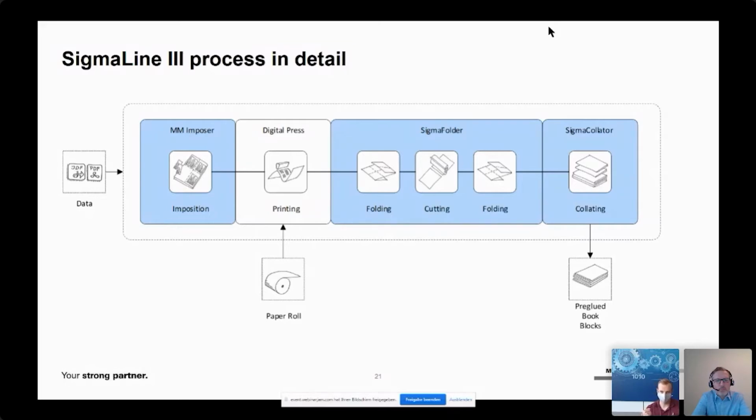So starting on the left-hand side, we basically need information. So we need two sets of information. First, we need the PDF that contains the content for the product we are going to produce. The other one is the JDF information, which is additional information to our job, like the amount, the web width, additional cutoff, etc., etc. With this information, we now go into our Connex workflow system.